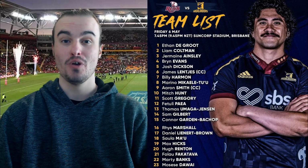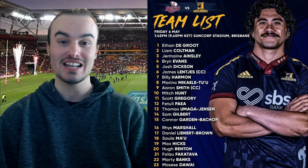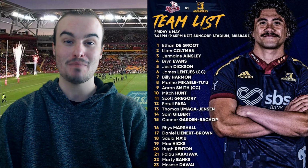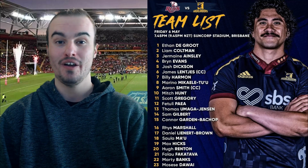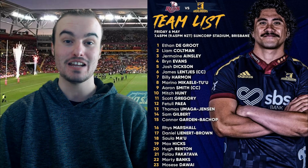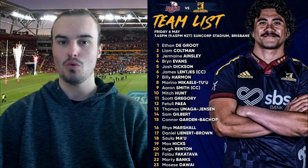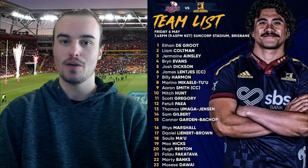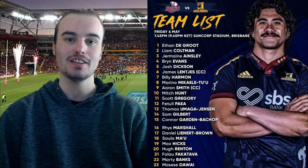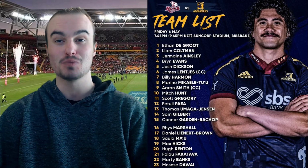The loose forward trio will be made up of number 6, James Lentjes. Number 7, Billy Harmon. And then number 8, Marino Mikaele-Tu'u. So they are going to have their work cut out for them in this matchup up against a very strong loose forward trio for the Reds. Now looking at the back line, number 9, it will be Aaron Smith, with number 10 being Mitch Hunt. So they seem to be switching between Hunt and Banks pretty often currently, so it will be interesting to see whether or not Mitch Hunt will be able to really cement himself as the starting 10, as some of the recent fixtures have been a little bit shaky for Mitch Hunt, but I know that he's got a good game just around the corner, and it could be this one up against the Reds.